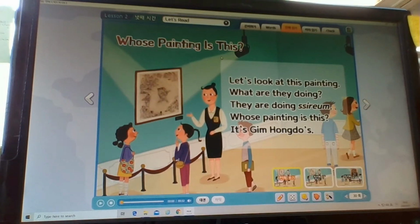Whose painting is this? Let's look at this painting. What are they doing? They are doing serum. Whose painting is this? It's Kim Hong Do's.